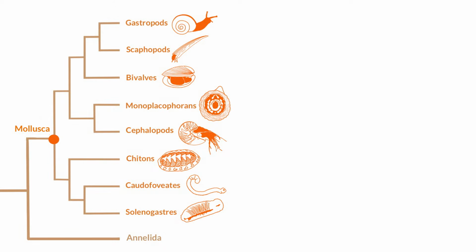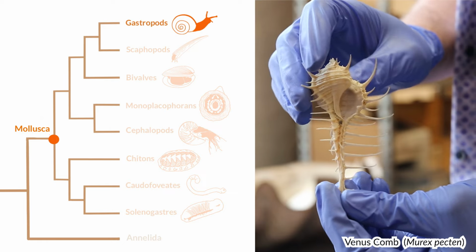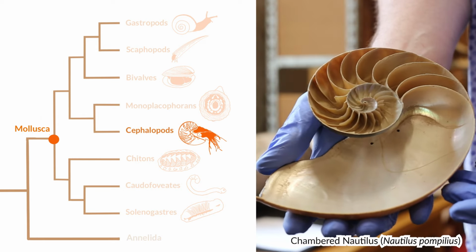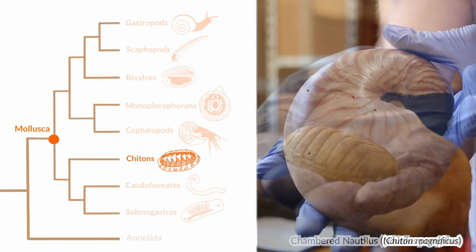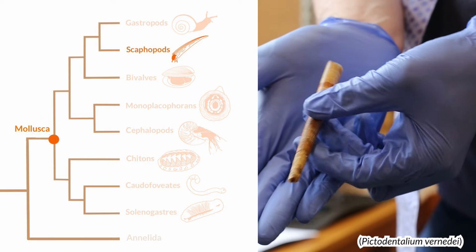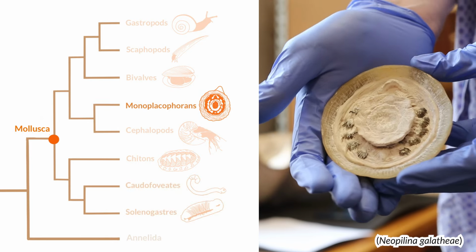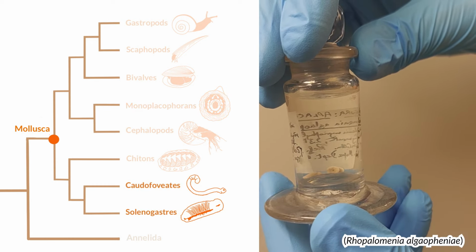So from the familiar gastropods, which are slugs and snails, through to bivalves, that's your clams, scallops, your mussels. It includes the cephalopods, which is your squid, octopus, nautilus. It also includes some less familiar, perhaps, groups, such as the chitons, scaphopods, which are tusk shells, and then the really obscure groups, which are monoplacophorans, which look like little cap shells, and then 2 groups, which are sometimes grouped together, the cordofoveates and selenogasts, which are worm-like molluscs.